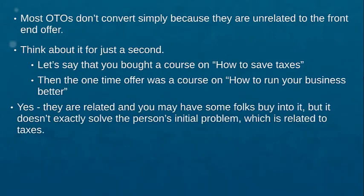And yes, while they are related, and you might have some folks buy into it because they do run a business, and most of the time business related taxes. If it's personal taxes, obviously it's not related, but if it's business taxes, then yes, it is related. And they might buy into that. You might get one or two or a few people, or even sometimes like 5% buy it. But the fact of the matter is, yes, they are related, and you might have some people buy it, but it doesn't exactly solve the person's initial problem, which is related to taxes, business taxes, let's say.